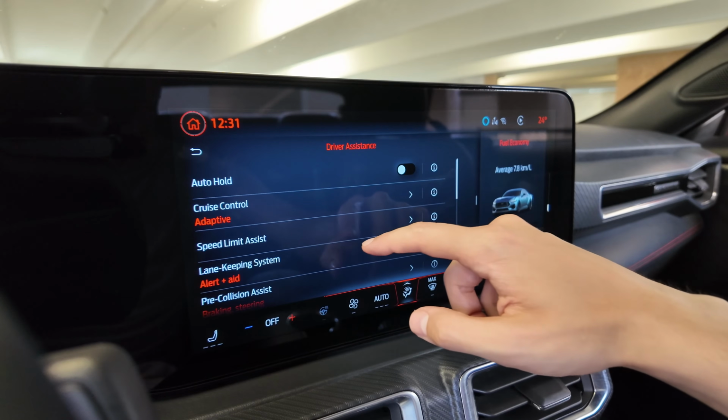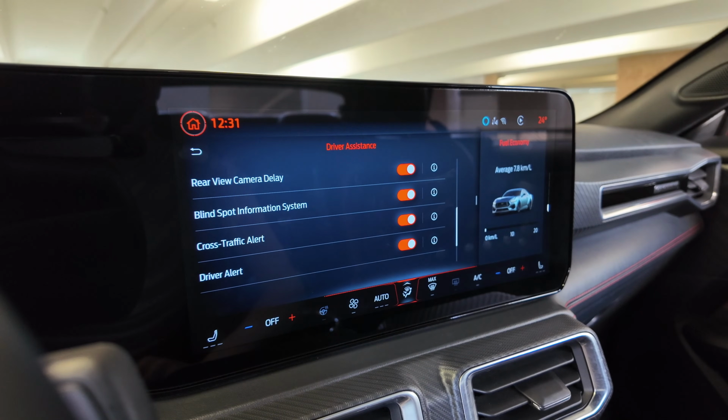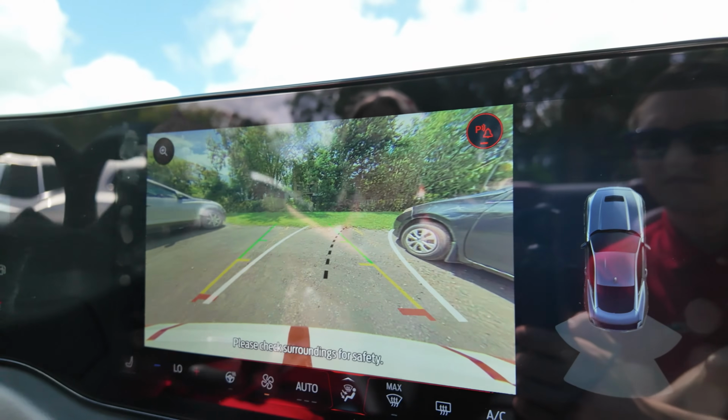And one of the things I forgot to mention at the beginning of this video is that this car is pretty much equipped with every single safety feature you can imagine. You have cruise control, lane keep assist, pre-collision assist, blind spot monitoring system, and cross traffic alert. The only thing that this specific car is missing, and I'm not quite sure if Mustangs actually come with this option, is the 360 view. So you only have the rear view camera and that's it. But the definition and the quality of that camera is really, really nice.